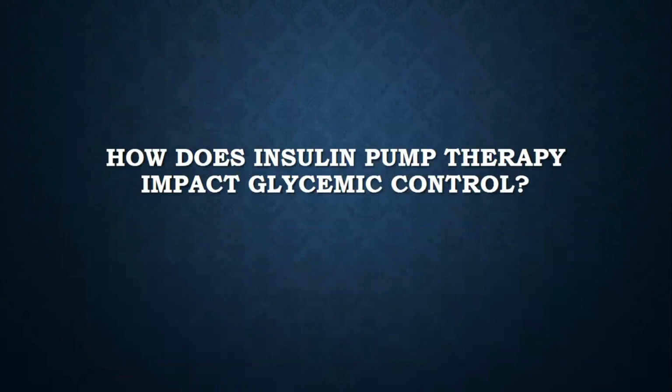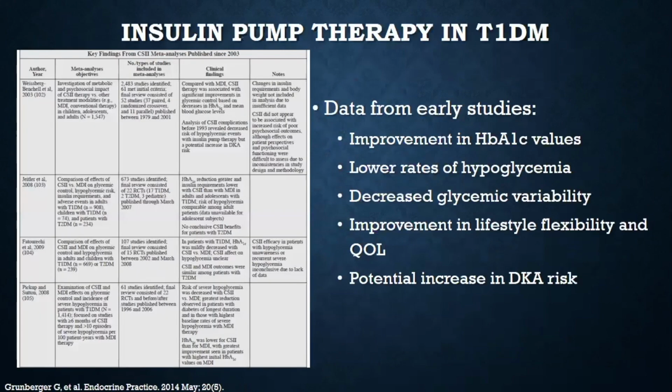So how does insulin pump therapy impact glycemic control? If we start somebody on an insulin pump, what do we expect? There's some data from early studies in patients with type 1 diabetes that, when put together, showed improvement in A1C levels, lower rates of hypoglycemia, less glycemic variability, and improvement in some lifestyle, flexibility, and quality of life for certain patients. But there was also a concern that the use of only a short-acting insulin in a pump might increase the risk of DKA if the pump were to malfunction.